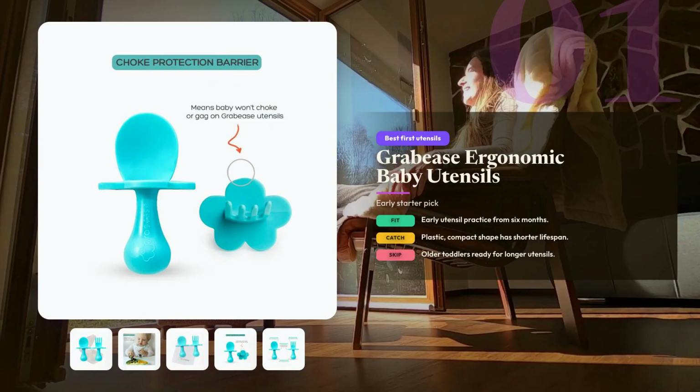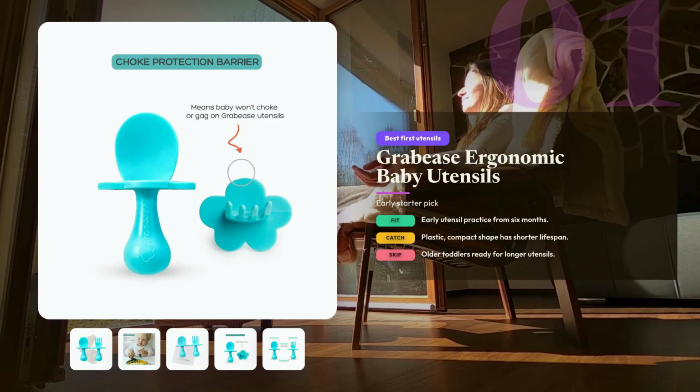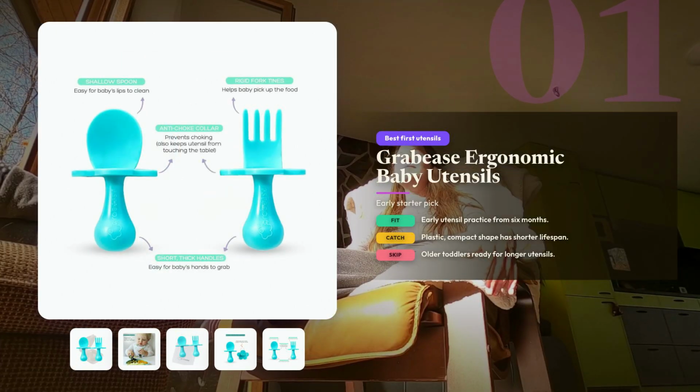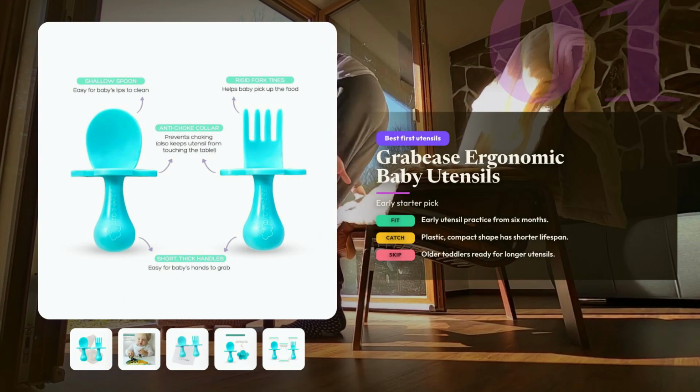The trade-off is longevity. The short design may feel limiting once a child has stronger utensil skills. Plastic also makes it a different choice from stainless steel or mixed material options. Skip it for an older child who has moved beyond compact starter-style utensils.